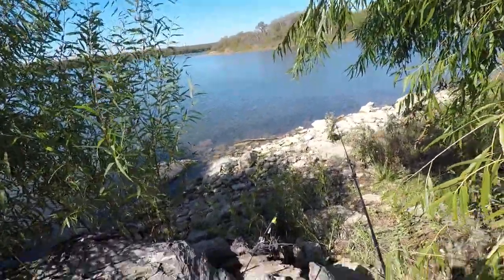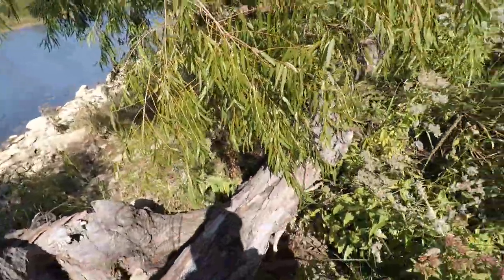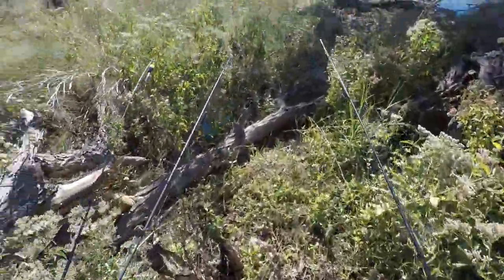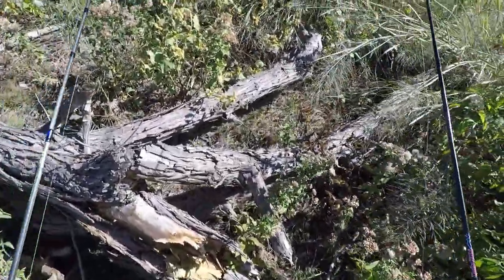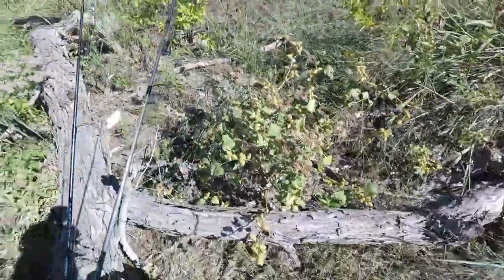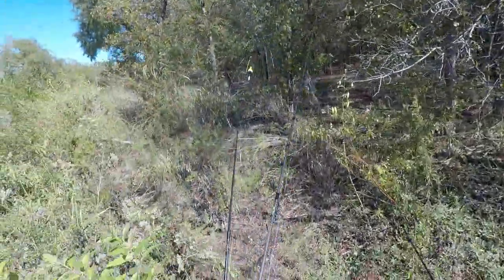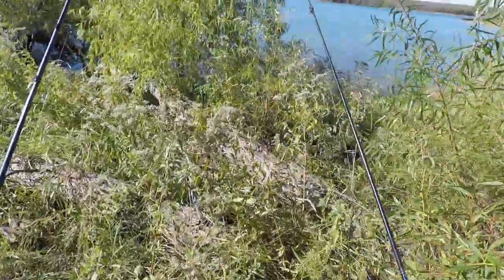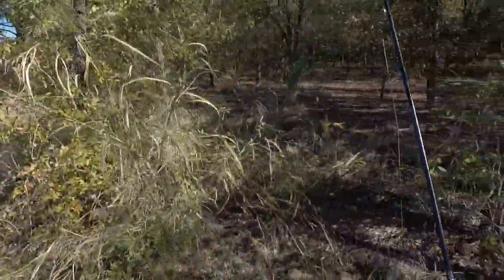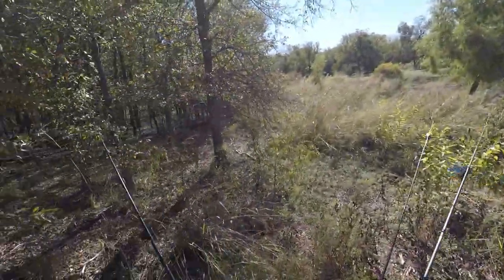Oh, it's a beaver's chewed these down. Holy cow. Let's see if I can get around there. Not gonna be able to climb over that. I got too much crap. I don't know if I can walk through here either. We'll see. Too much crap. Plus it looks shallow in there. All right, back in there. That's pretty neat.